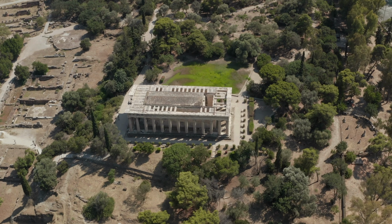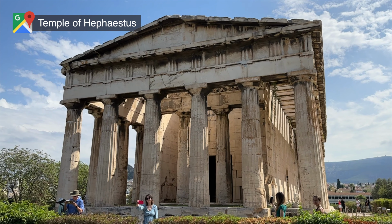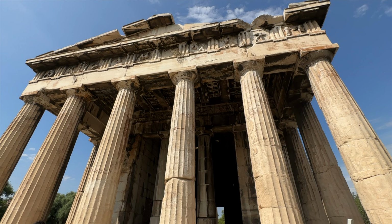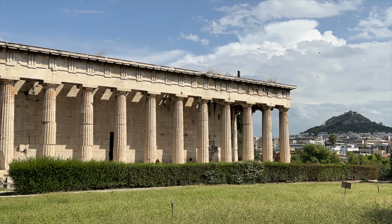On the grounds, you'll also find the Temple of Hephaestus, dedicated to the god of craftsmanship and fire. Despite dating back to the 5th century BCE, it's still in great shape and it's one of the best preserved ancient temples in Greece.